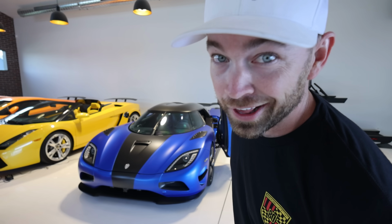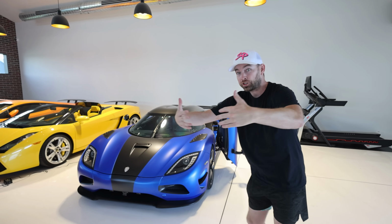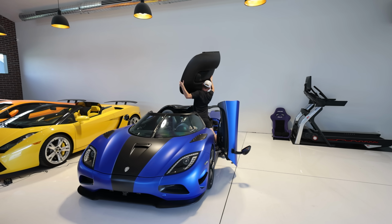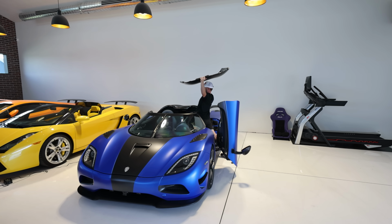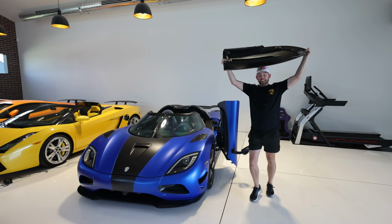This is one of the scariest things you have to do, removing the roof off the Koenigsegg single-handedly. It's a little bit awkward, it's not heavy, it's carbon fiber, it's just proportionately, it's a big piece. Oh my gosh. Awkward position, momentum is everything. I did not want to drop this. It's not that it's heavy, it's just very, very expensive.